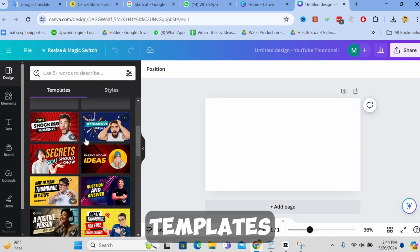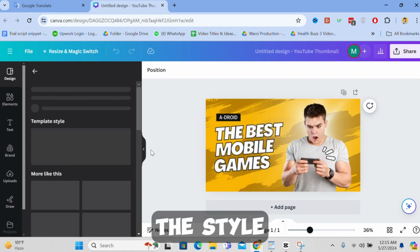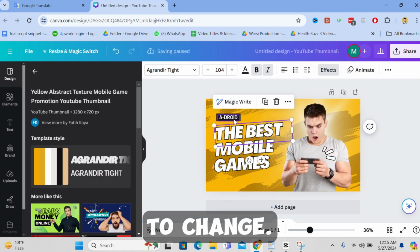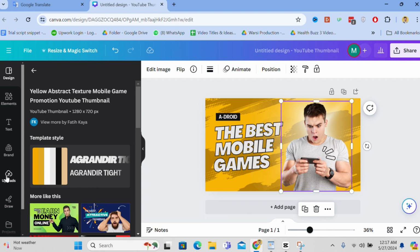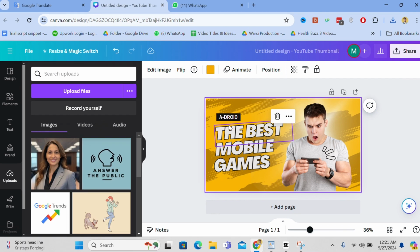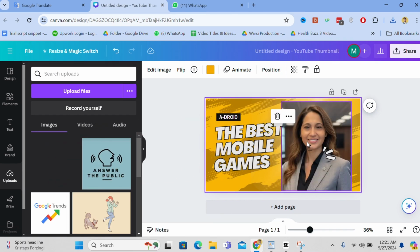Canva has lots of templates to start with. Pick one that fits the style of your video. You can then customize it by clicking on the elements you want to change. Want to add your own photo? Click Uploads, and then upload an image or video to add your file. Drag your photo to the template to replace the existing image.